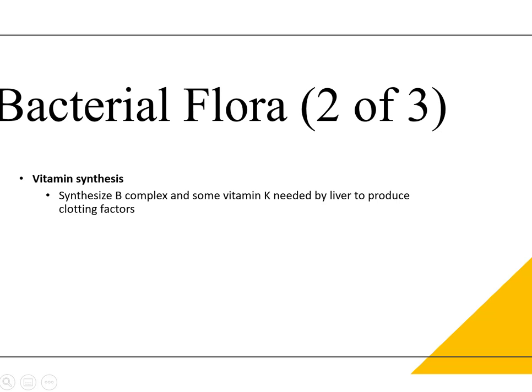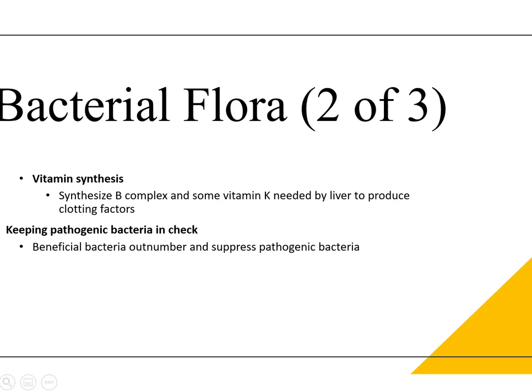And also for synthesis of vitamins. They synthesize B complex and some vitamin K that's needed by the liver to produce the clotting factor. And they keep the bacteria, these good bacteria, keep the pathogenic bacteria in check. They are the reasons why the pathogenic bacteria are not killing us. The beneficial bacteria outnumbers them and suppresses the proliferation of the pathogenic bacteria.